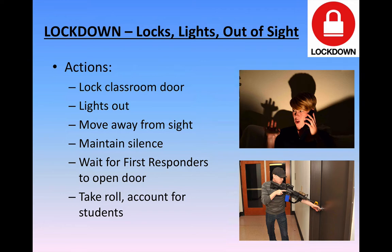The next command that folks may hear an awful lot about is the lockdown command. That is when there is a threat that's specifically located inside the walls of our school, and there are specific life-saving actions that we will be asking folks to do. Some of those may be to lock classroom doors, to turn the lights out, to move away from lines of sight, to maintain silence, to wait for first responders to open the door, and accountability is of utmost importance in these types of situations as well.